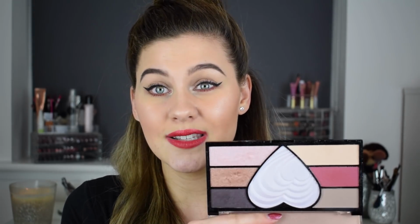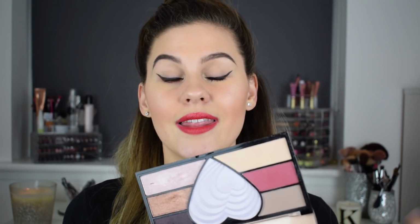The pigmentation on this though is absolutely brilliant, especially this one here. It's a gorgeous bronzy colour. I know you probably can't see that, I don't even know why I'm swatching it, but it is such a beautiful shade and again super blendable. And the reason that I wanted to include this was because you really can do all your face with this palette. Like I said, I did contour, blusher, highlighter, eyeshadow with this one palette, so it's really good for on the go if you're travelling.